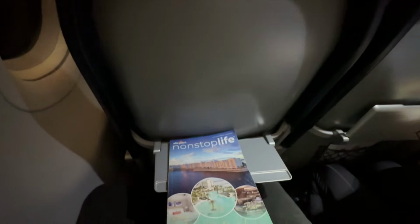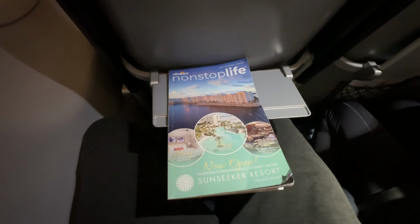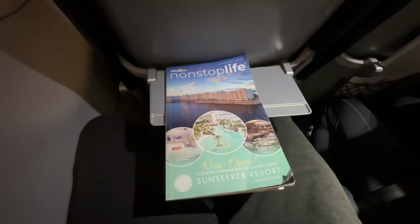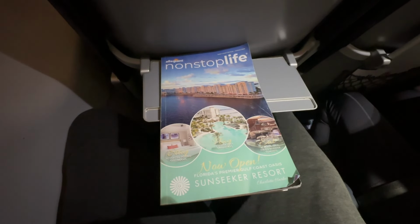The in-flight service consisted of the usual buy-on-board drinks and snacks, and that was about it for the short time we were in the air. There's no Wi-Fi or in-seat power, so plan accordingly for longer flights, as the only main form of entertainment available is the in-flight magazine, which is pretty impressive that Allegiant even has one as a budget airline. I can't think of any other low-cost airlines that have an in-flight magazine.